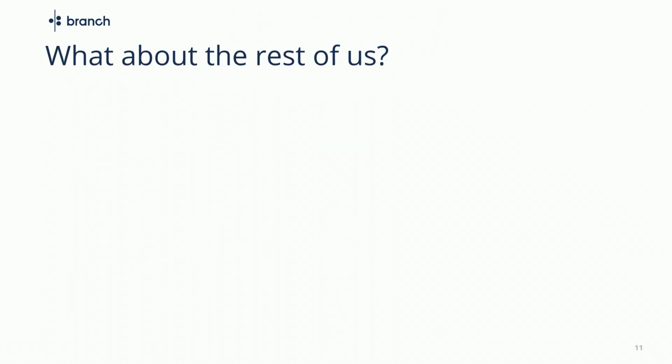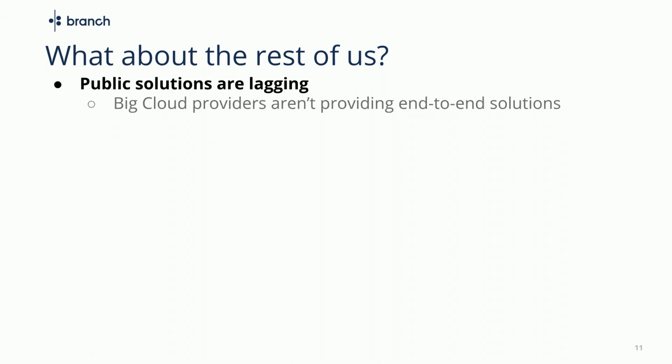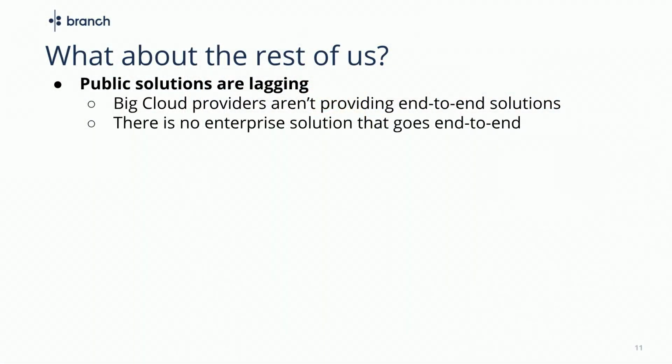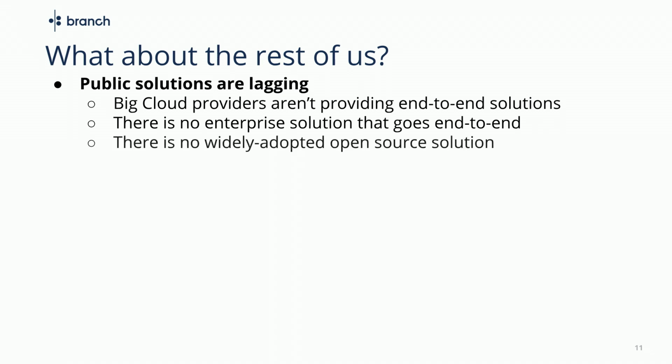But what about the rest of us? Public solutions are kind of lagging. There's not a ton out there. Big cloud providers have the goal of providing these kinds of end-to-end systems, but when you really get down to it, when you really look at what it is, it's probably not going to take you the whole way. There really aren't very many enterprise solutions that go end-to-end. I think that this is changing. And there really isn't any widely adopted open source solutions for a lot of this infrastructure.